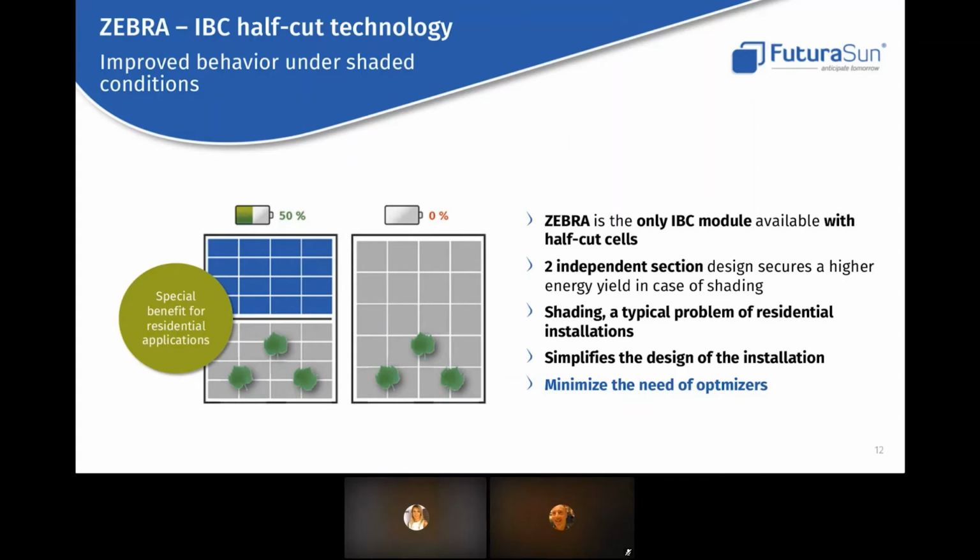helps, of course, to resolve a typical problem of residential installation, that is shading. I would say that the illustration on this slide is quite self-explaining, because in case half of the model is shaded by a chimney, trees, or similar, the second half will in any case continue to produce energy undisturbed, because the bypass diodes will not bypass the entire panel. This simplifies, of course, the design of installation and also minimizes the need for optimizers. So it helps you to save some costs.